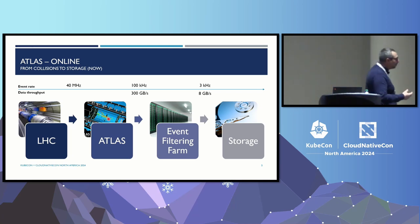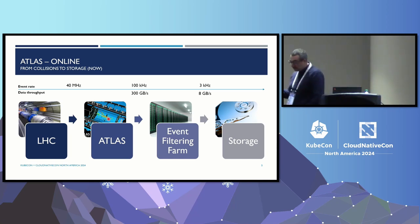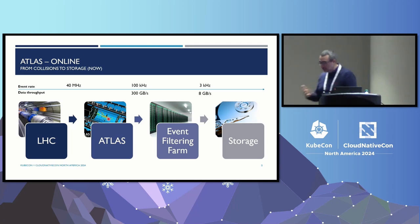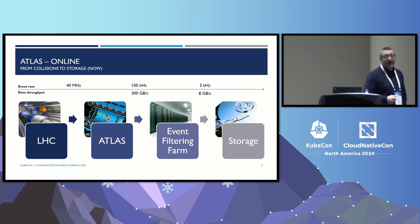And what is the final goal of Atlas? As I said before, we want to collect this physics data, these events, and we want to save them to storage for further physics analysis. The point is that we want to collect the interesting events. We cannot collect everything, because we cannot afford writing, in a sustained way, for months and years, all the amount of data that we produce. So that's why we have a way to filter events online.